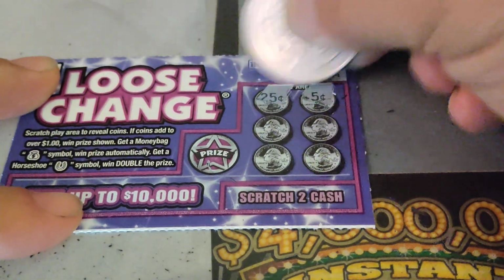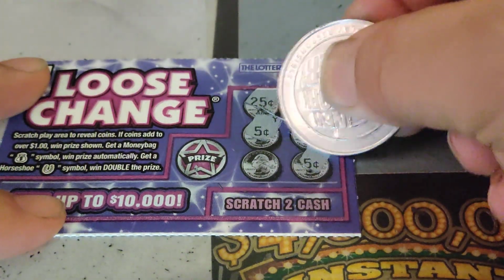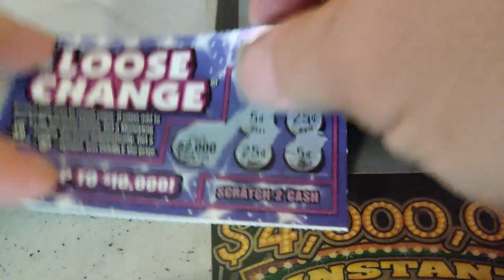Got a nickel. 25 cents. That's 30. Ooh, we got 55 cents going on here. Make that 60. 65. Can we get 50 cents? 25. So 85, 90 cents. Not enough to win 2 grand. 3 more of these.